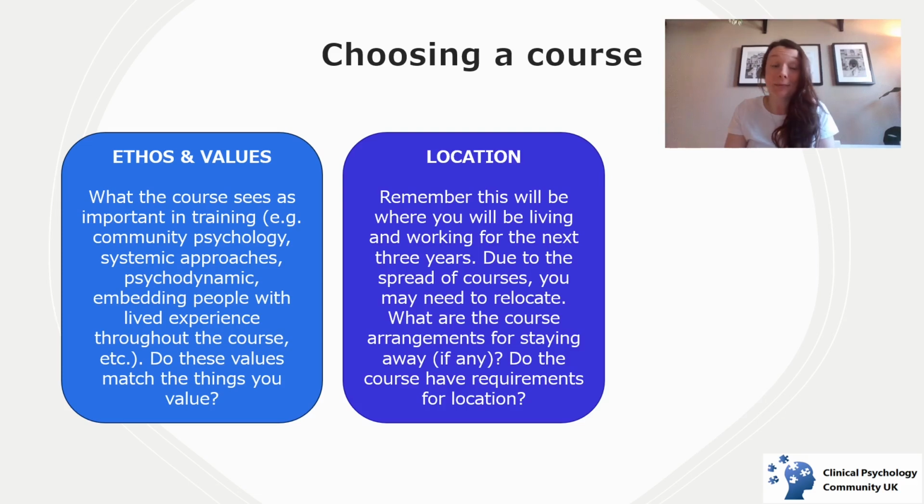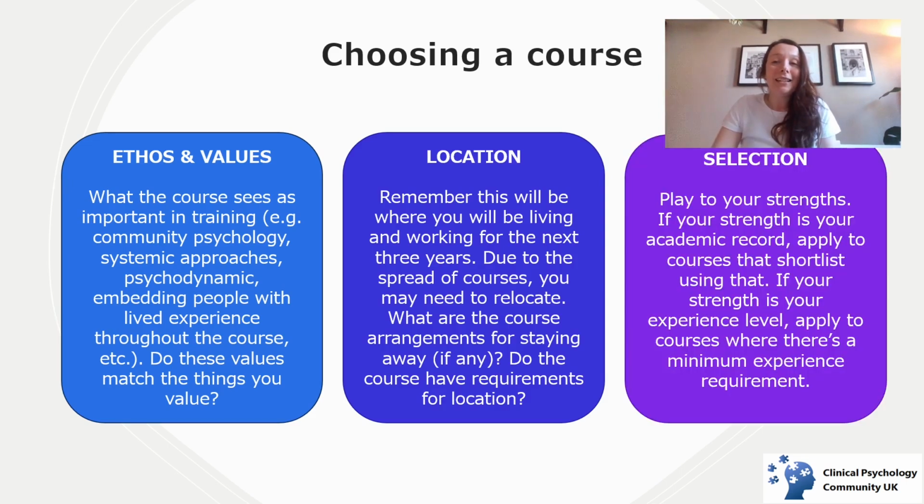Because it's really easy to say, oh, I don't mind, I'll commute 3 hours a day. I ended up commuting for like 5 hours a day sometimes, but I had reasons for that. It wasn't necessarily down to the course. So really think about what you're happy to do, because commuting 5 hours for a couple of years is really hard, let me tell you. And there is a reason the courses don't want you to do it. I really get it.